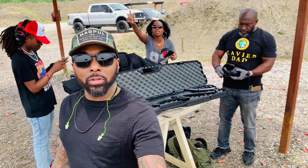Let me find it. Got a lot of stuff over here. I only brought two magazines for every pistol and rifle. I think that's a safe way to play. Keeps you from running through your ammo pretty quick.